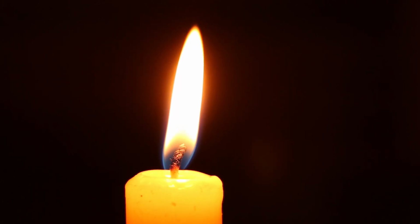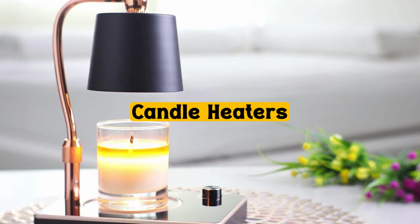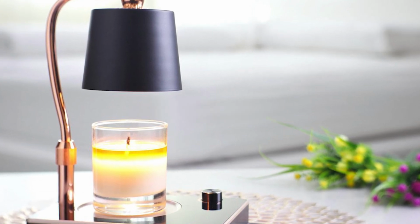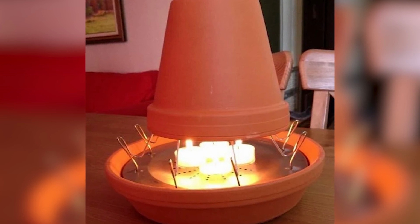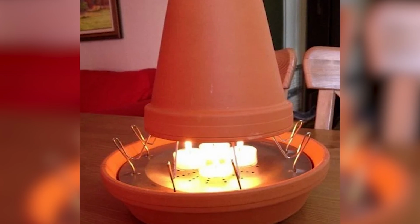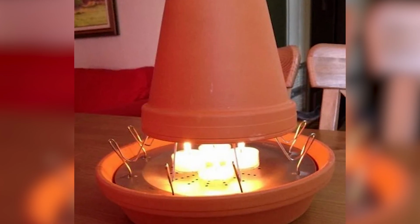If you've got candles lying around, the Amish have a clever way to turn them into tiny heaters. Candle heaters, made by placing a terracotta pot upside down over a cluster of candles, are surprisingly effective for warming small spaces. The terracotta absorbs heat from the flames and radiates it outward, creating a cozy glow of warmth. These are perfect for warming a small room or desk area and add a soothing ambiance on cold evenings.